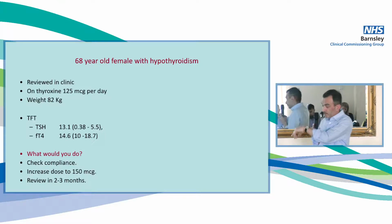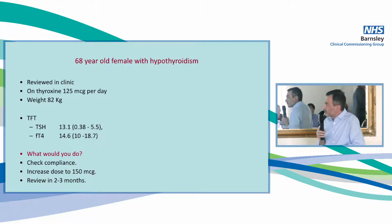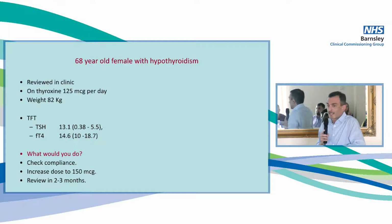The answer shouldn't have appeared, but I think there's a problem with the system. So I guess the first question is, what would you do when you see somebody with a raised TSH and a normal T4? The first thing you should do really is check compliance, because quite often compliance is an issue with patients. And what I mean by compliance, it's not just whether they take the tablets or not, it's whether they take it at the right time.